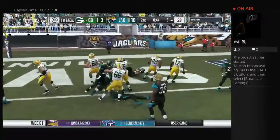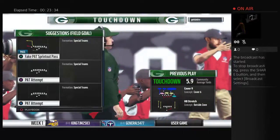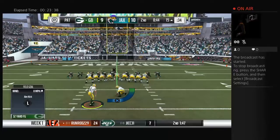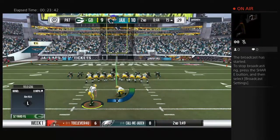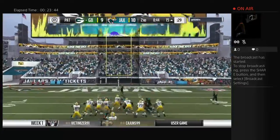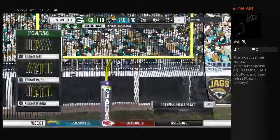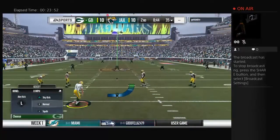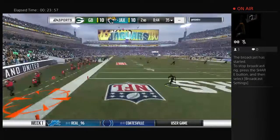And he'll take this one in for a Packer touchdown. Eddie Lacy, a 5-yard touchdown run. And the Packers are within an extra point of tying this thing up. And he'll put it through, and that evens us up at 10 apiece. So a tie ball game here as the kick's away.